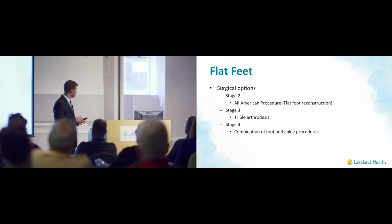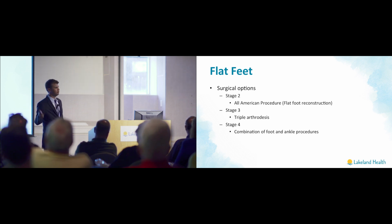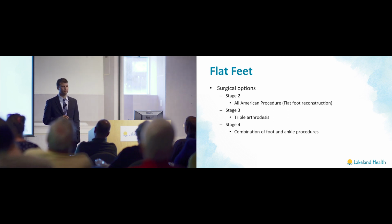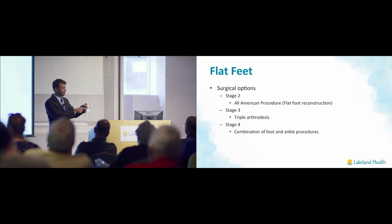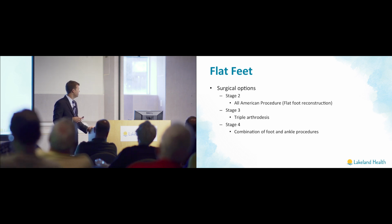That's called a triple arthrodesis. And stage four usually is a staged procedure where you would do a triple arthrodesis and then put in a total ankle replacement. Patients don't do well when you fuse all those three joints and then fuse their ankle because it becomes so stiff, it's almost just like a peg. I mean, nothing moves in the foot anymore.